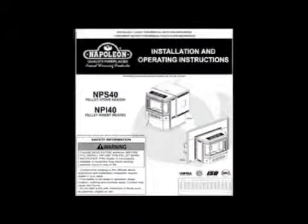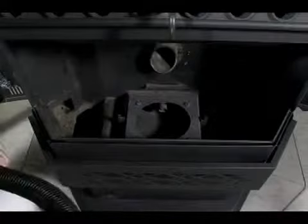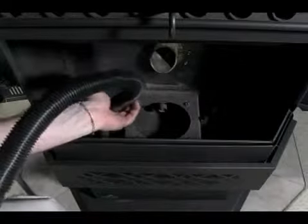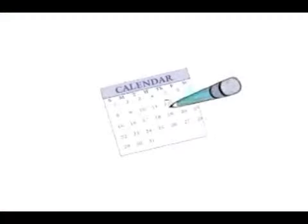For more detailed instructions on how to troubleshoot the various components, consult the installation instruction troubleshooting section or have a qualified service person check the system. Being familiar with your system and following a regular maintenance schedule will provide you with years of worry-free enjoyment of your Napoleon pellet burning appliance.